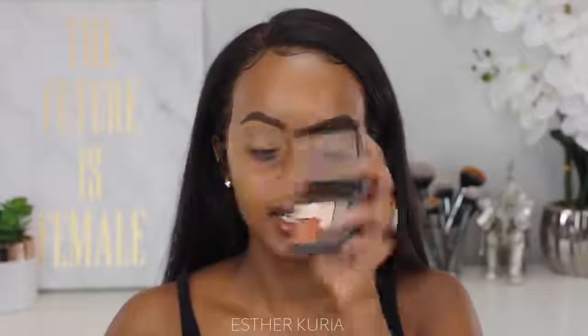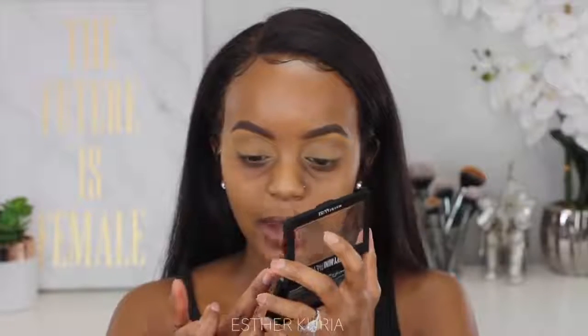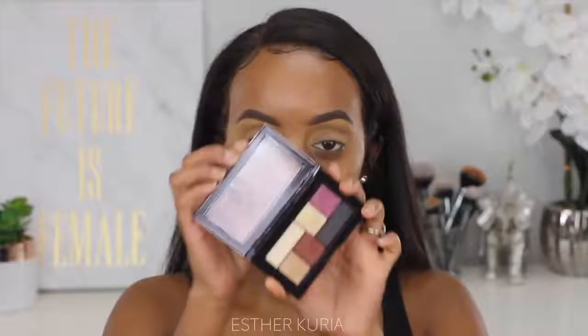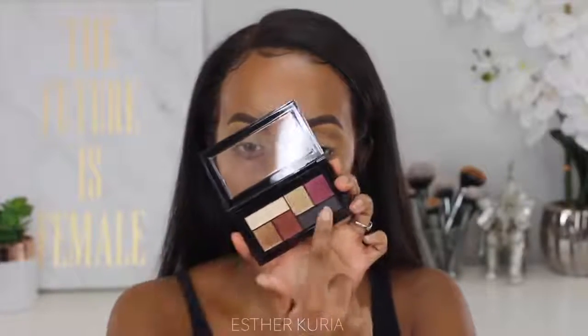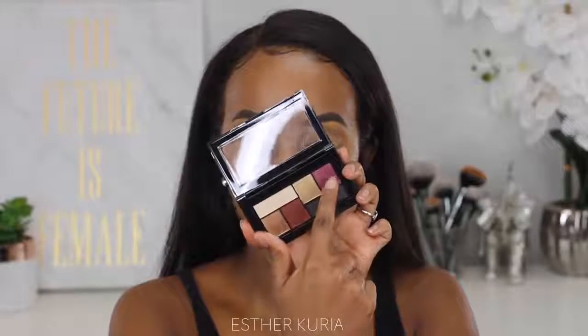So pretty. It doesn't really have much shimmer on this palette. It's all matte. So then I end up grabbing this one with Makeup Shayla because it got some shimmers in there that I can rock with, and I'm feeling this pretty plum purple eyeshadow. So that's what we're gonna do.